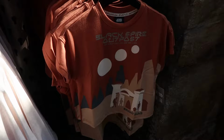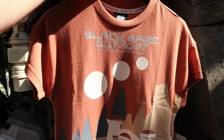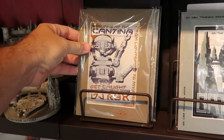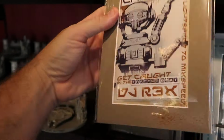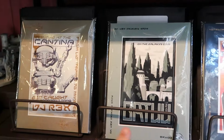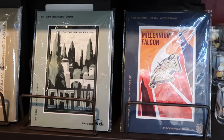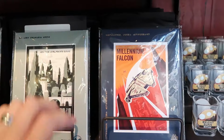They do have some kids size graphic t-shirts here that say Black Spire Outpost. Here they are, $27. And then right over here are some smaller size matted prints that they do have. They actually have a little sticker on the backside for Star Wars Galaxy's Edge. They have the Cantina. Right over here is the Batuu one. It says on Galaxy's Edge. And they do also have the Millennium Falcon. I do want to see if we can find the price here. These are $15 a piece.